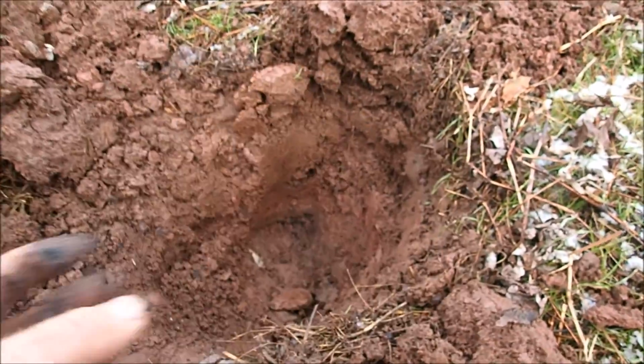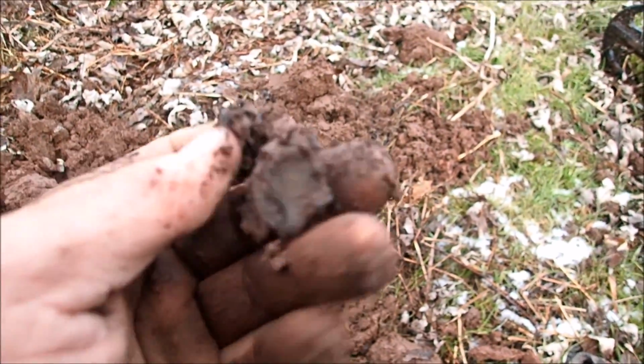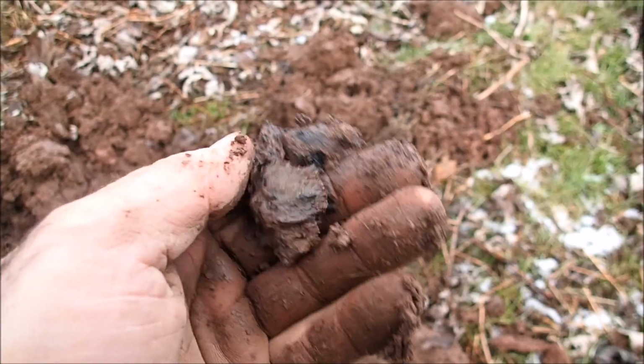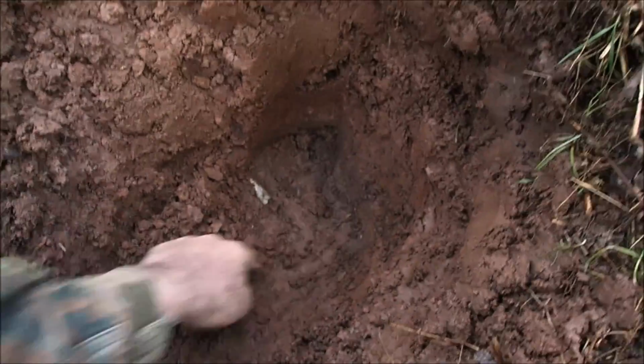So I don't know if that's charcoal from a big Civil War campfire, or if it's where they burned trees when they cleared this lot and pushed it around. But something I haven't seen yet today. So right in here, I'll show you with a pinpointer.